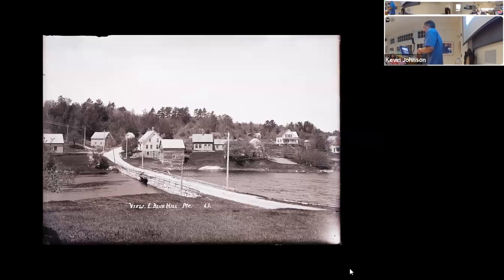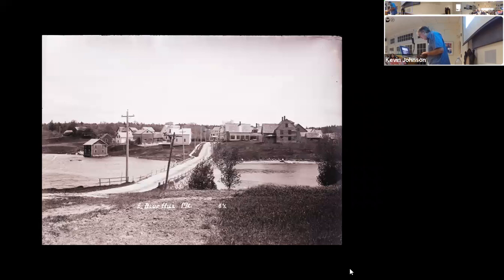A couple of East Blue Hill. So their captioning was where it was, and then they would have a number. And people often think that the number has something to do with the date, but it doesn't. If you look on the side, you'll see 64 backwards scratched on the edge.